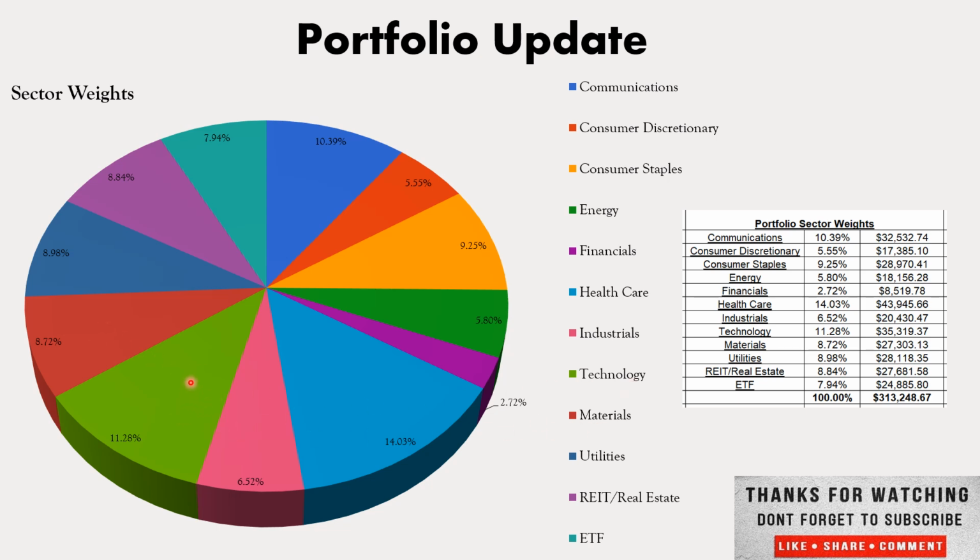So technology is starting to become one of the bigger positions in the portfolio. That is by design. Utilities makes up 8.98% of the portfolio. REITs and real estate sits at 8.84%. ETFs starting to climb up there at 7.94%. It will not be long before ETFs is the largest position in the portfolio.